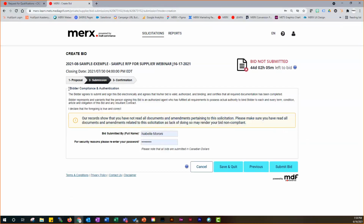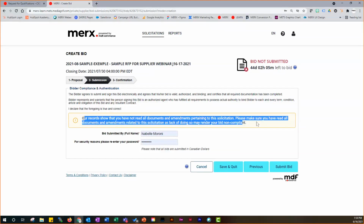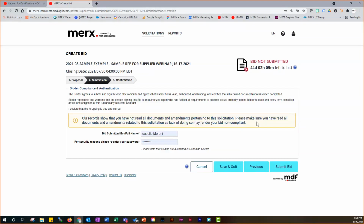Now in this case, we're in the bidder compliance and authentication. So be aware, it's highlighting here that I literally just downloaded the document, so it's impossible that I'm already ready to submit a bid. So it's just letting me know, be aware, you just downloaded this. And also I'm 44 days in advance, so there may be changes and what have you. So that's the only reason why this is highlighted here.